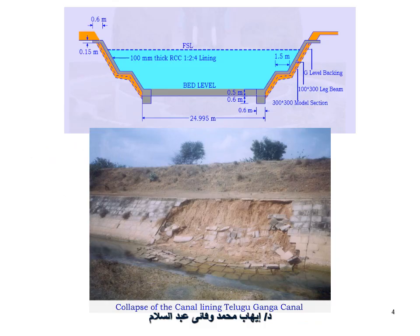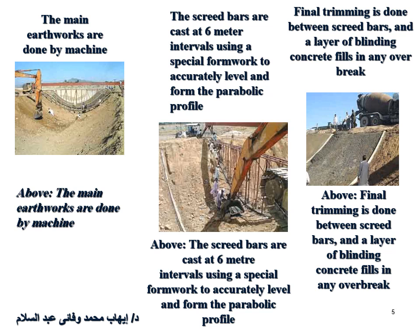This is the shape for canal lining, and there is a collapse that happened in this. The main earthwork, the scarred bars, final terminating, and so on.